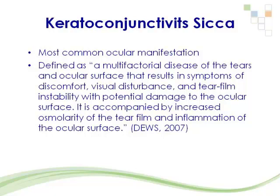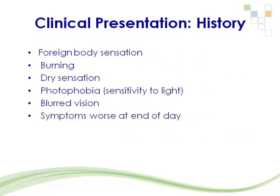And this is just a big quote as to the definition of dry eyes, but if you can see here, it causes discomfort, visual disturbance, and potential damage to the ocular surface. So again, what do patients tell us when they come in? Foreign body sensation, there's something in my eye, I have severe burning, a dry sensation, light sensitivity, blurred vision, and in general the symptoms are worse towards the end of the day. Makes sense because your eyes are open throughout the day, the tears evaporate, and the longer you have your eyes open, the more dry it's going to feel.